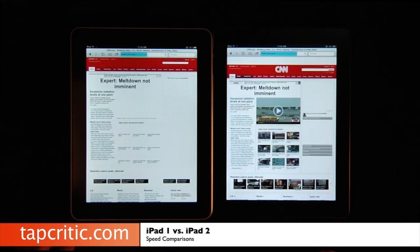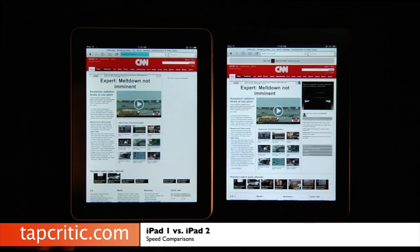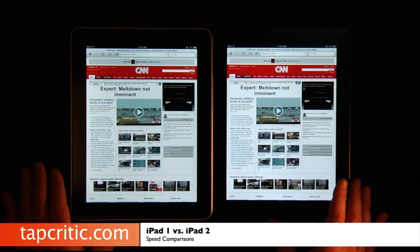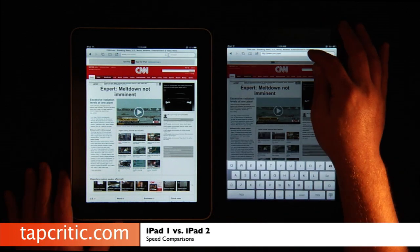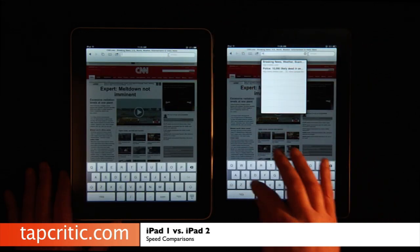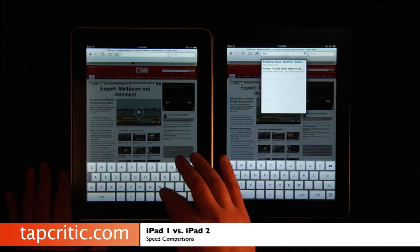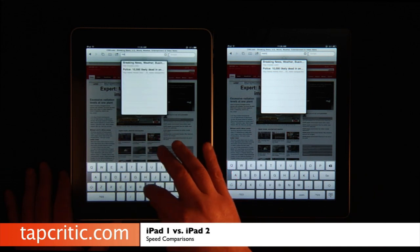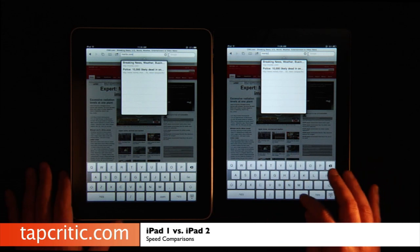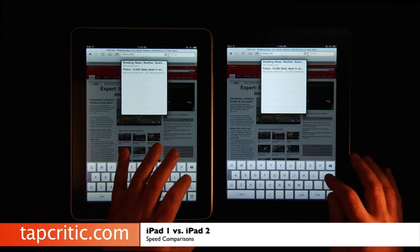And the iPad 2 is fast. iPad 2 is done. iPad 1 is still loading. So there's definitely a speed increase on the iPad 2. Let's go to MSNBC. That's always sort of a load-heavy website as far as a news site goes. And see which one works on that. Let's go here. And here we go.